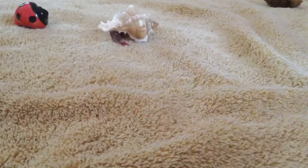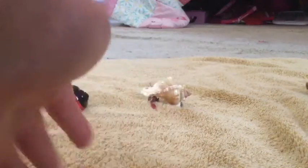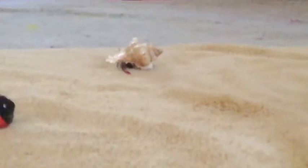He's probably going to want to go out on the rug because he just tries to get off of this towel. For some reason, I don't know why he wants to get off of this towel, but he just does whenever I put a towel down. Oh, Hermit, you're so funny.